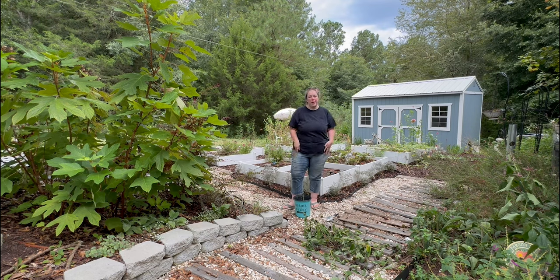Today I'm doing a bit of much needed fall maintenance. I've been needing to do some things like cut back the coneflowers. We just did that in a different video. Still need to clean this up. I need to weed a few things.